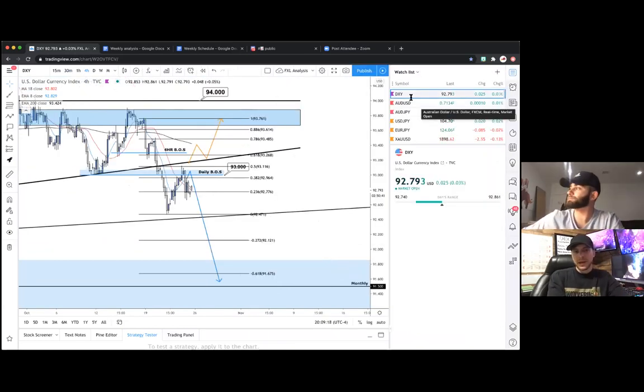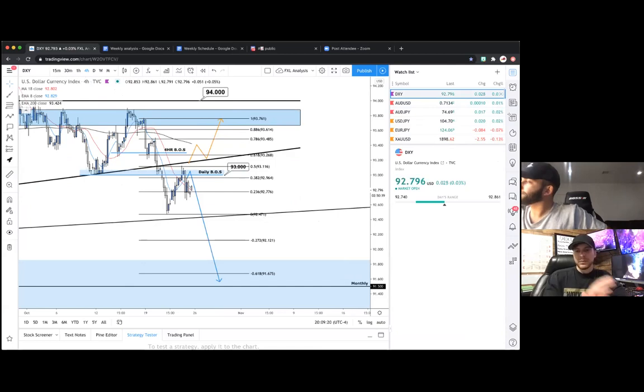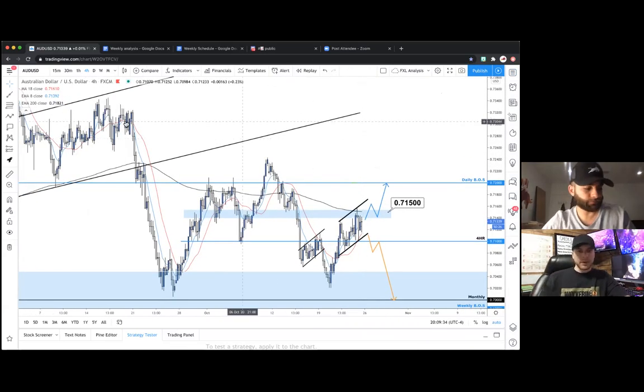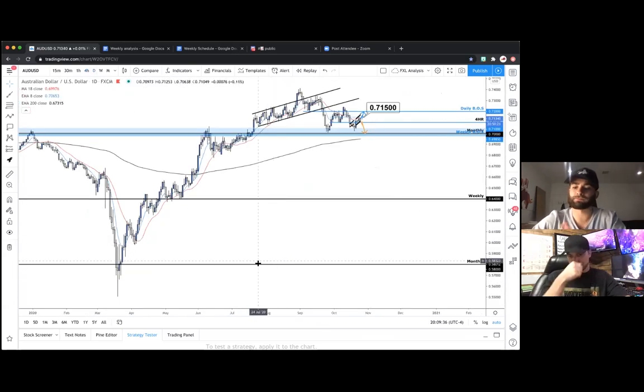So if DXY is bearish, we're looking at generally AU is bullish, right? Because if the US dollar is dropping, AU is going to appreciate in comparison to the dollar, and then represented on the chart, it'll be a bullish trend. You'll see price action moving up. Okay, so first pair AU. Let's go to the daily time frame to start.